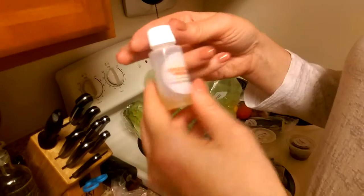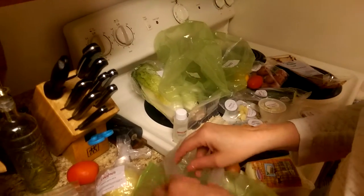The bamba rice. The apple cider vinegar, which has leaked. That's okay, I have more. I can supplement that if needed. I just need to measure that. And the chorizo spices. Oh, when they say homemade chorizo, they mean I'm going to be making the chorizo.